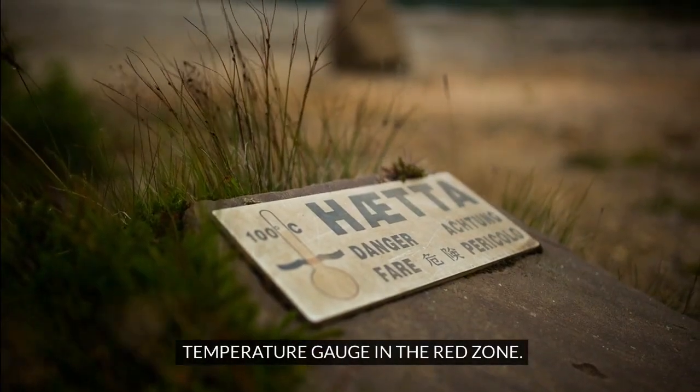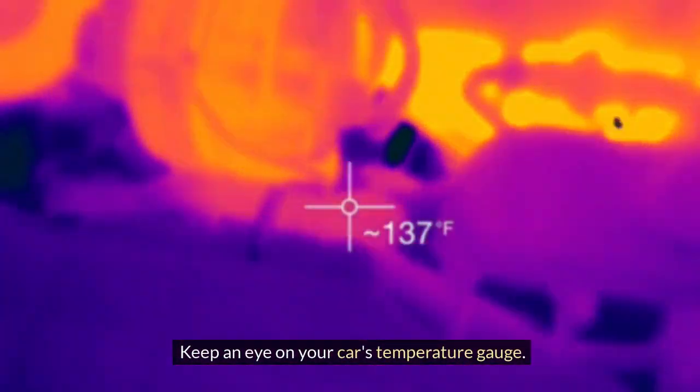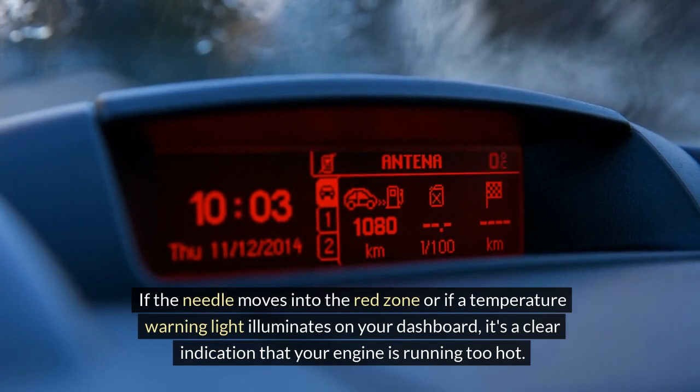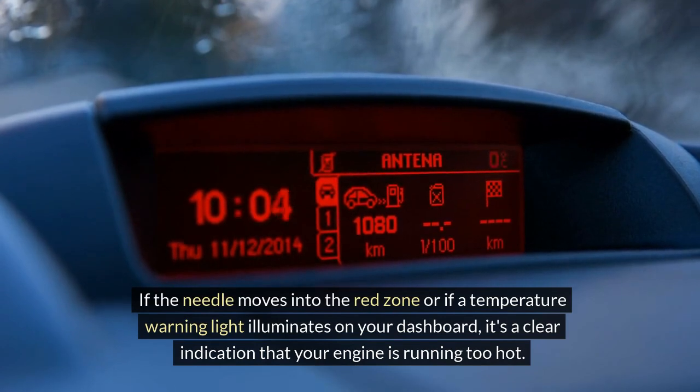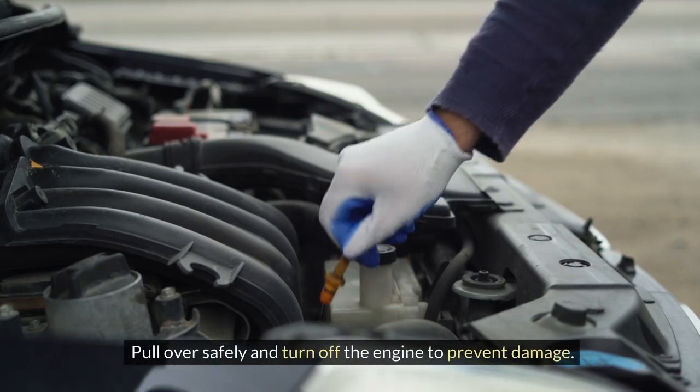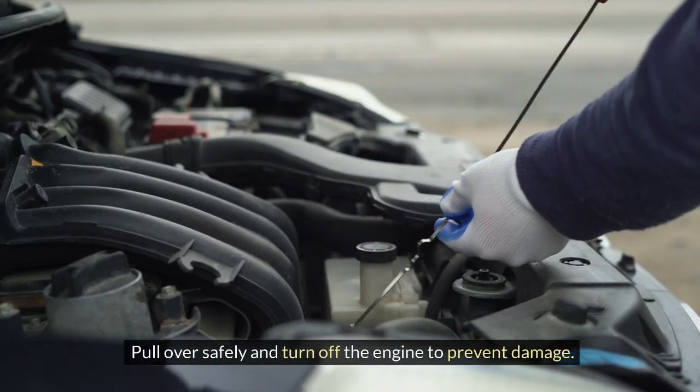Temperature gauge in the red zone. Keep an eye on your car's temperature gauge. If the needle moves into the red zone or if a temperature warning light illuminates on your dashboard, it's a clear indication that your engine is running too hot. Pull over safely and turn off the engine to prevent damage.